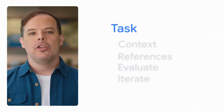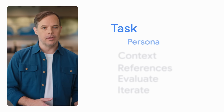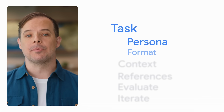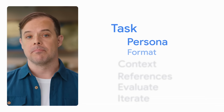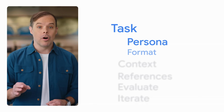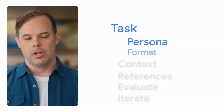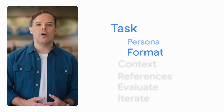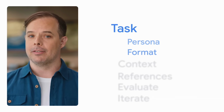First is task. You need to describe the task you want the generative AI tool to help you with. Now, this should include a persona and a format preference so that the task is specific. Persona refers to what expertise you want the Gen AI tool to draw from. You can ask the tool to take on a persona like a professional speechwriter or a marketing executive with 15 years of experience. Or you can ask it to create output for a specific audience, a customer, or even your manager. You can be as detailed as you'd like when adding a persona to your task. Format refers to how you want the output to appear, whether that's a bulleted list, short sentences, or a table. So there you have it, task.